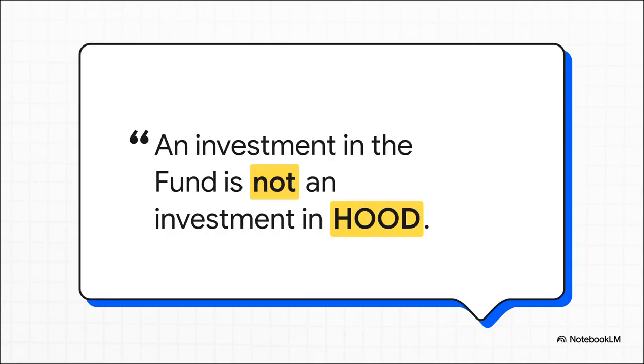And look, the fund's own legal document, the prospectus, could not be more clear about this. I mean, they state it flat out. When you buy HOOW, you are not buying Robinhood stock. Let me say that again. You're not buying the stock. You're buying into a fund that uses derivatives, those swap contracts we just mentioned, to basically copy and amplify Robinhood's weekly moves. That is a hugely important distinction to understand.